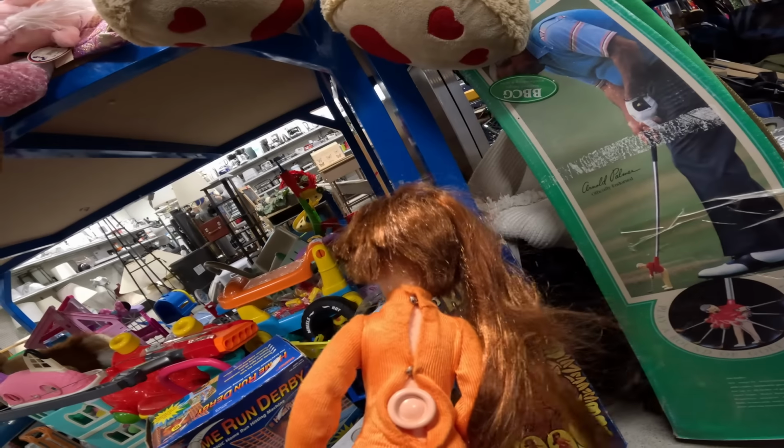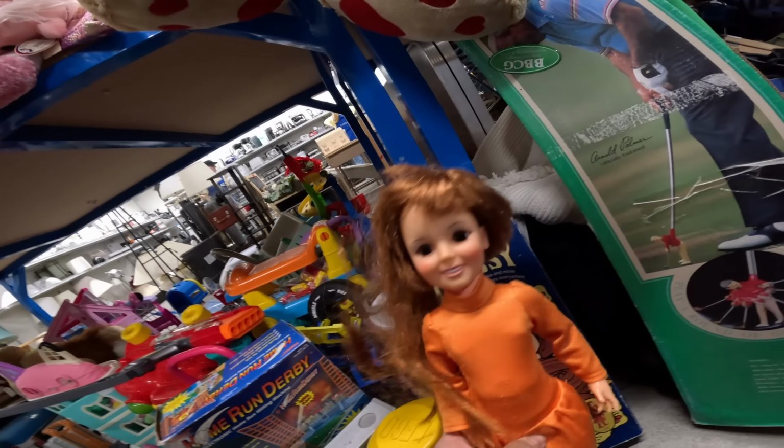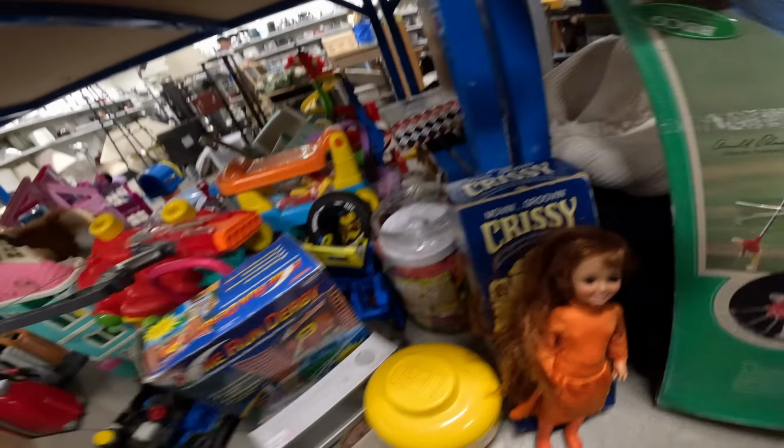I don't know what it is, but that's a freaky doll. What is going on with that hairdo? I'm just gonna leave that right there.